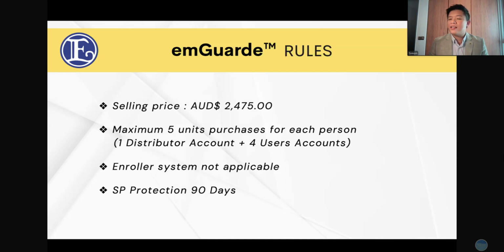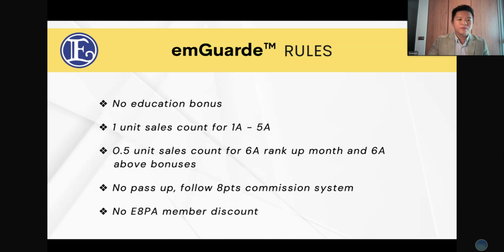So it's like selling a Kangen machine. You protect your SP for 90 days. It's very cool. No education bonus. And my favorite, it is 1 unit sales count from 1A to 5A. So literally, you can use emGuarde to enroll new distributors to come into the business. And when they sell 50 units of emGuarde, they become a 5A.